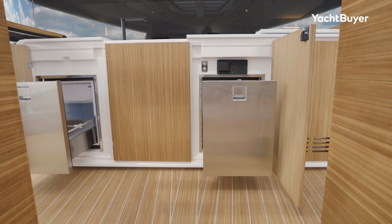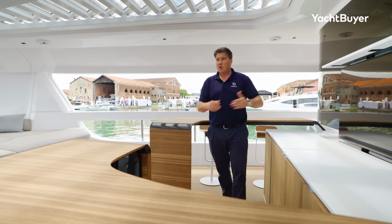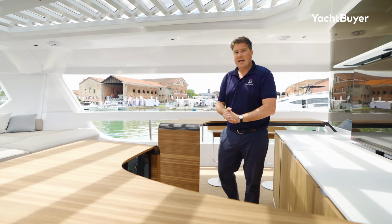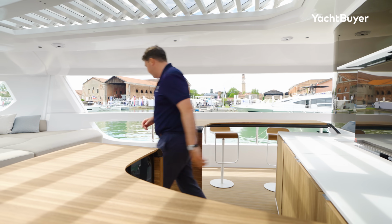And the nice thing about using this area is if you're moored like we are now, stern to, a lot of people will be on the flybridge or in their cockpits. Up here, it's more private. You're away from the quayside. You're probably not looking over at other people using their boats. It's a really interesting use of space. And it makes a big difference to the use of space indoors as well. So let's head in there.